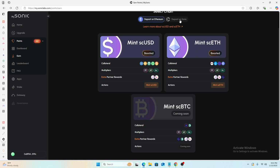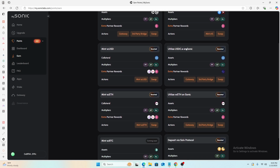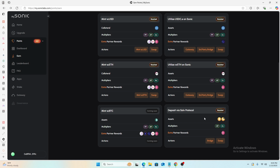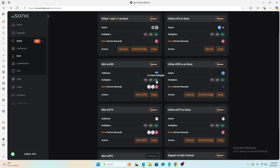Now, for those interested in depositing on Sonic, these are the assets. Here it says the unboosted. Okay, all these are boosted as well. Interesting, 4x. So this is the one that is the most boosted. Interestingly, you can mint it on the Sonic chain. Okay, so maybe this will go through.